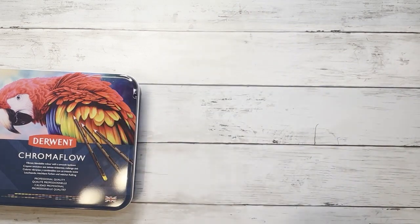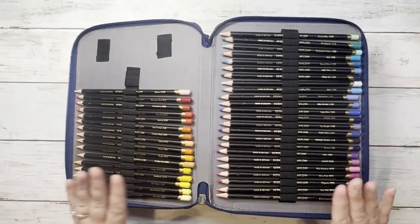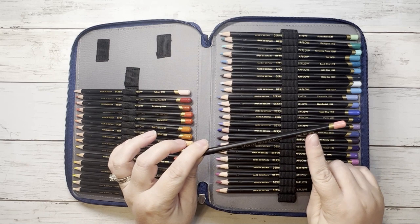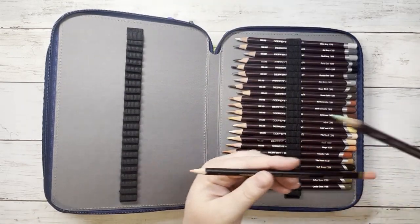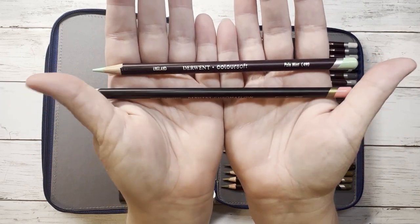Someone had said, now, I don't know who it was, I don't remember, that I like the Color Softs, but I just didn't think they had enough colors, because there's only 72. And they said if you combine the Color Softs with the Chroma Flows, you have plenty of colors. Well, they are completely different in size. I have not swatched these out yet. Number one, they are way skinnier. They are black barreled. They have a name and a number here, and then they're color dipped. But I'm going to show you the difference. I don't know if you're going to be able to tell the difference. In size, can you tell that difference? The Color Softs are way thick, and then the Chroma Flows are really skinny pencils.